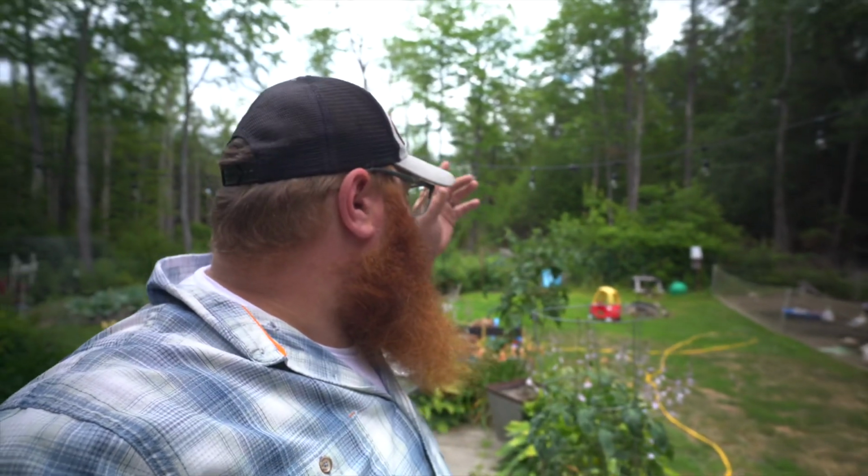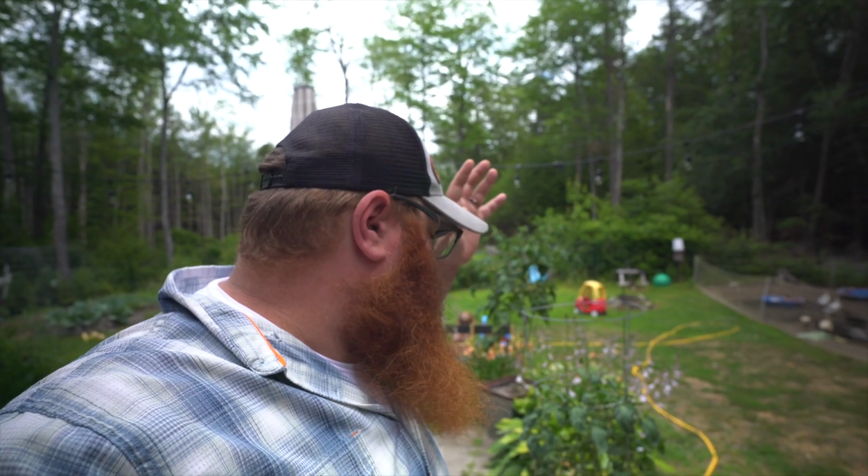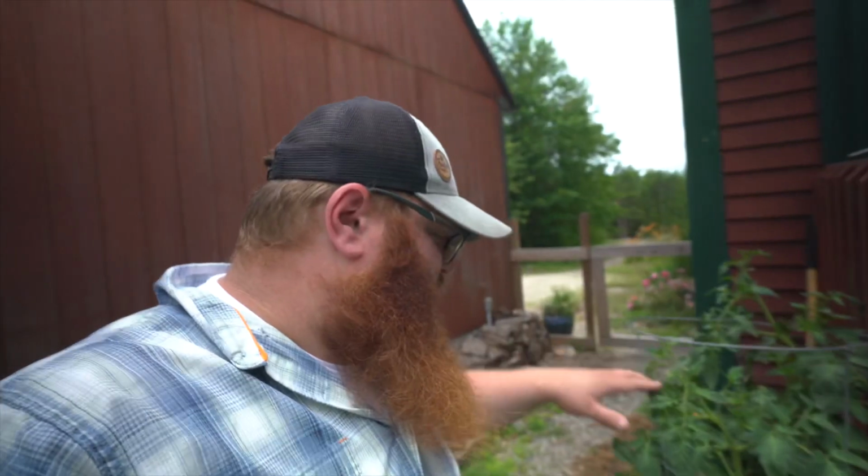Another nice thing about tomatoes is that there's so many varieties out there. There's something for you no matter what you like. We've got a larger yellow heirloom variety in the back. We've got, I think this is an Early Girl right here. And then I don't even know what this one is that she's got going right over here.